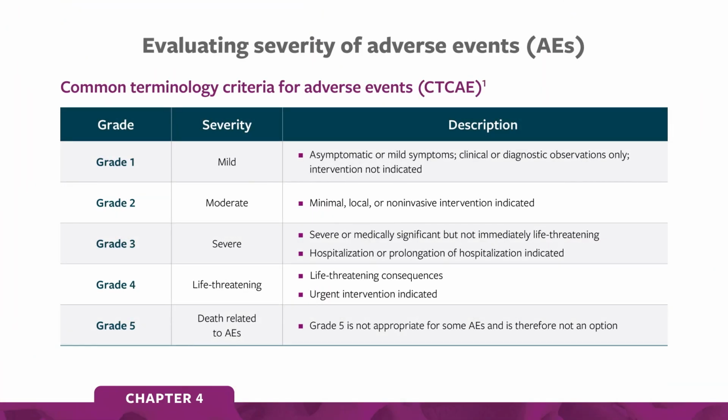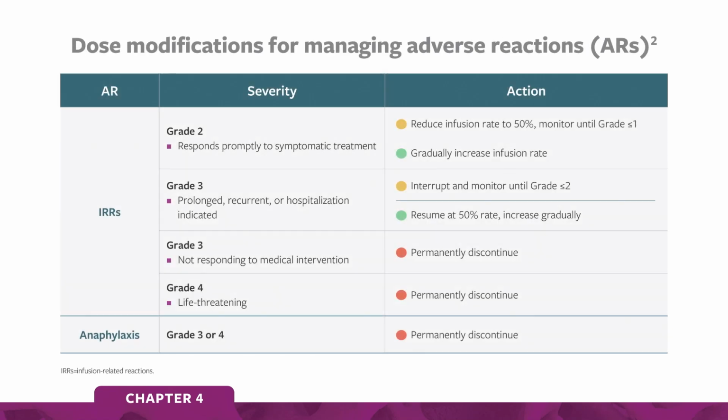To begin, let's familiarize ourselves with the common terminology for grading the severity of adverse events and infusion-related reactions. Grades go from 1, mild, to 5, which would result in death. Typically, grade 3 and 4 adverse events will require dose modification. Now I'll review how to modify the dose or discontinue DANYELZA based on the different grades of specific adverse events.